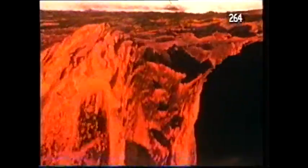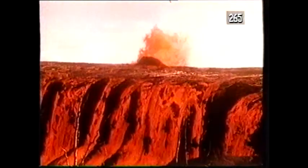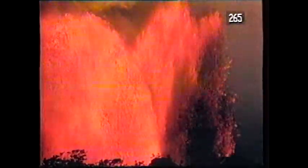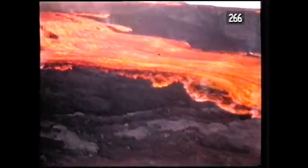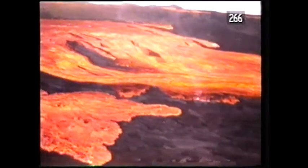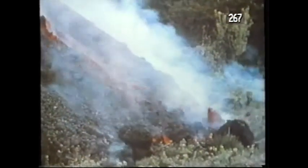How do these eruptions compare with the ones we've just been looking at? Both have spectacular fire fountains up to several hundred meters high and streams of lava. The differences are really just of scale. This lava flow is on the Italian volcano Etna on Sicily. How would you describe it in comparison with the lavas we saw from Hawaii?